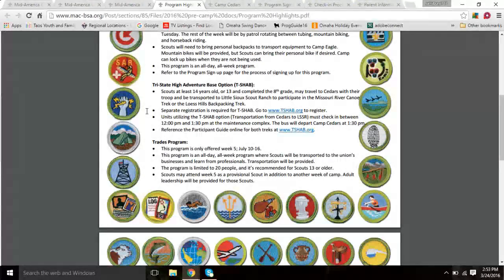They canoed about 160-plus miles, starting up in South Dakota and going all the way down to Omaha, Nebraska. Why it's mentioned here is that we're opening the opportunity for any scouts and leaders who are traveling to Camp Cedars with their troop, but who want to go on either the Missouri River Canoe Trek or one of the new treks we're offering, the Loess Hills Backpacking Trek. Both of those are based out of Little Sioux Scout Ranch.